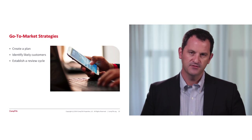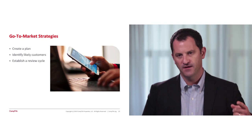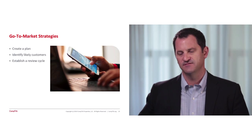And then you want to establish a review cycle. Make sure you learn from the experience, both on the sales side and the service side. Make sure that with each success and each failure you improve as an organization. That way your go-to-market strategy can adjust and adapt to make sure that it's more and more successful with time.